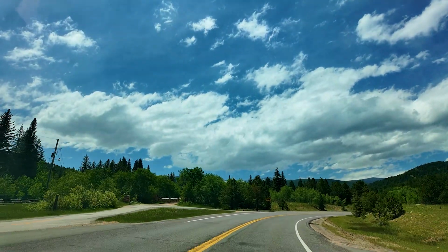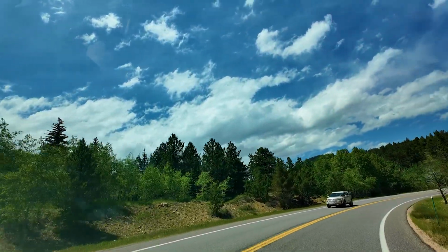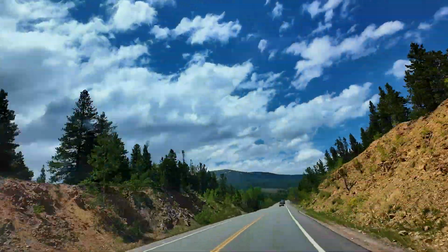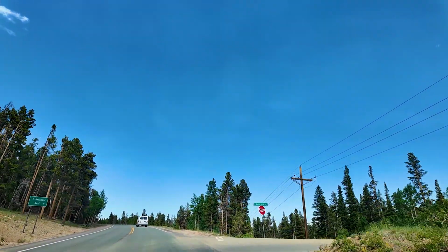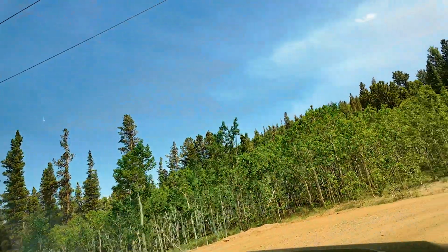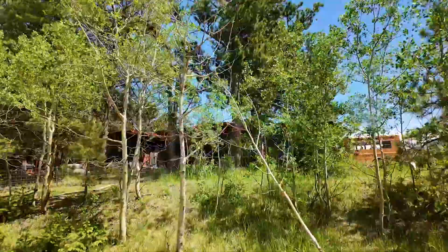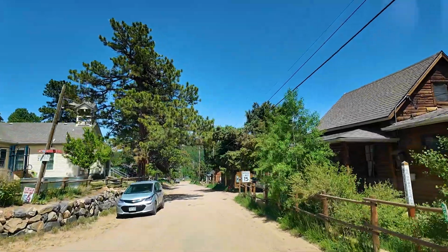Alright, last but not least, we head on the other side of Nederland to a tiny town called Gold Hill. It's just right outside of Boulder. You can get there pretty easily from Boulder by following one of the rock roads, the Sunshine Canyon. But we're going to follow the peak-to-peak highway here, and we're going to go to another stop on the Switzerland narrow gauge railroad line and transport you back in history. Gold Hill's really cool because there's a lot of historic structures there, and you can really get a good feel for what things were like back in the late 1800s.